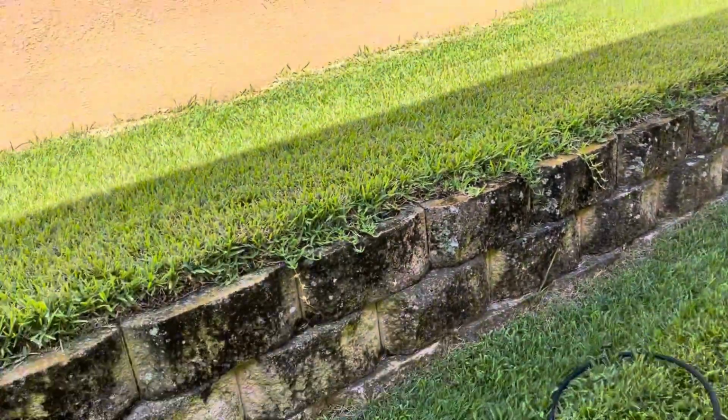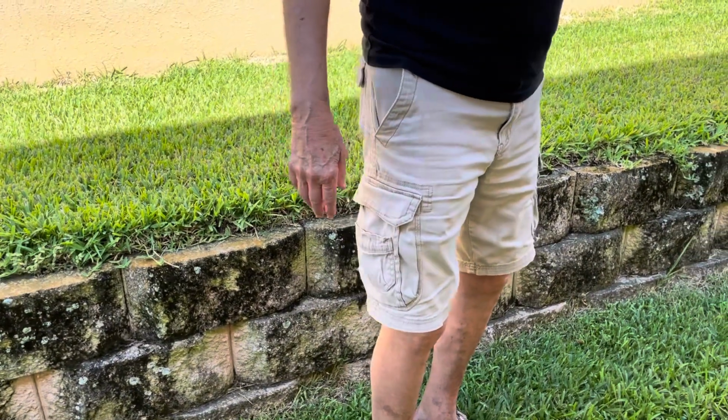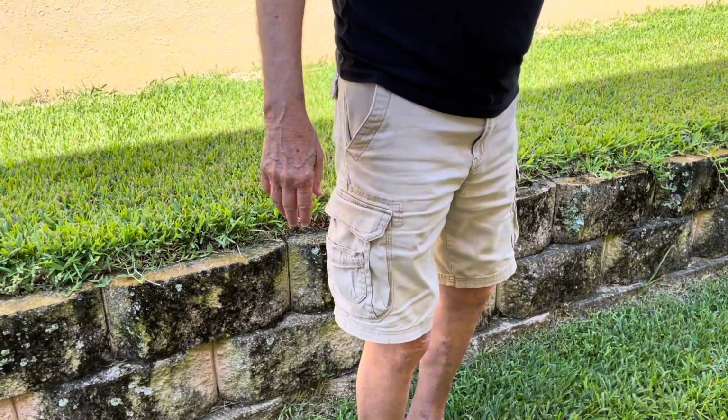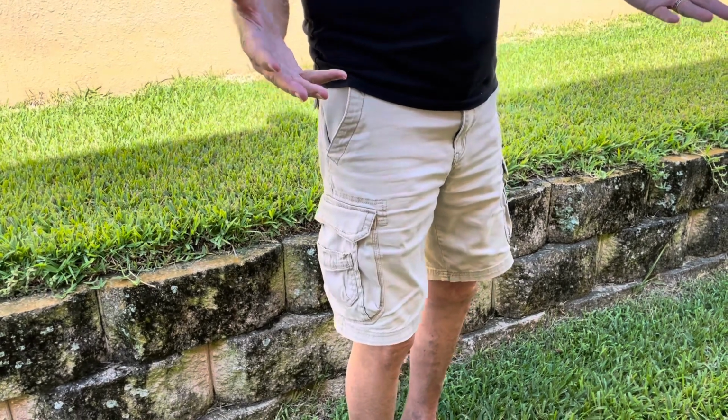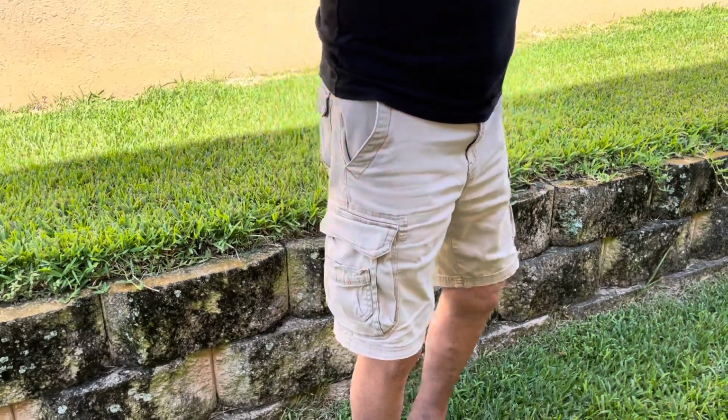Okay. All right. You know, when I pressure washed my fence, I tried to pressure wash the house right there. And some of it came off, but I didn't think the rest of it would. Do you think I can get it off? Okay. Yes, sir.